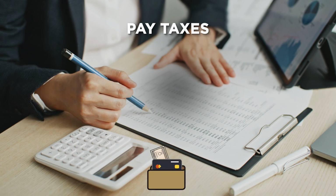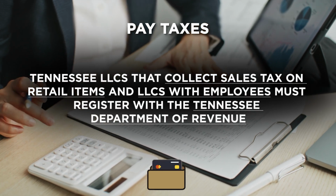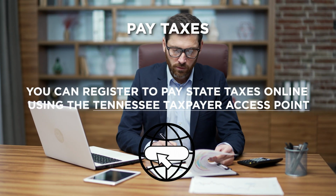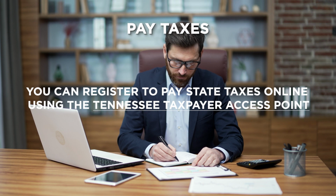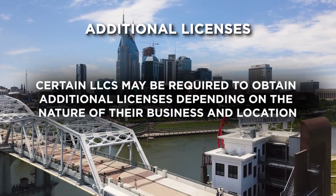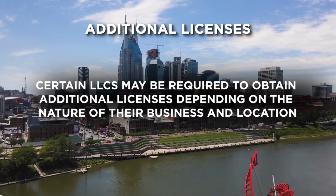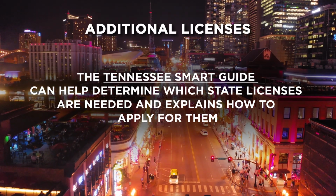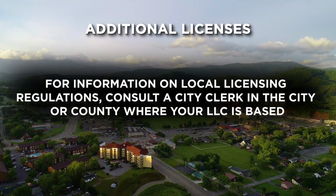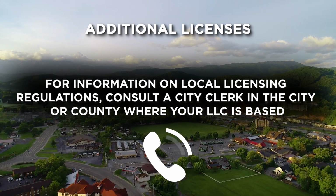Pay taxes. Tennessee LLCs that collect sales tax on retail items and LLCs with employees must register with the Tennessee Department of Revenue. You can register to pay state taxes online using the Tennessee Taxpayer Access Point. Additional licenses. Certain LLCs may be required to obtain additional licenses depending on the nature of their business and location. The Tennessee Smart Guide can help determine which state licenses are needed and explains how to apply for them. For information on local licensing regulations, consult a city clerk in the city or county where your LLC is based.